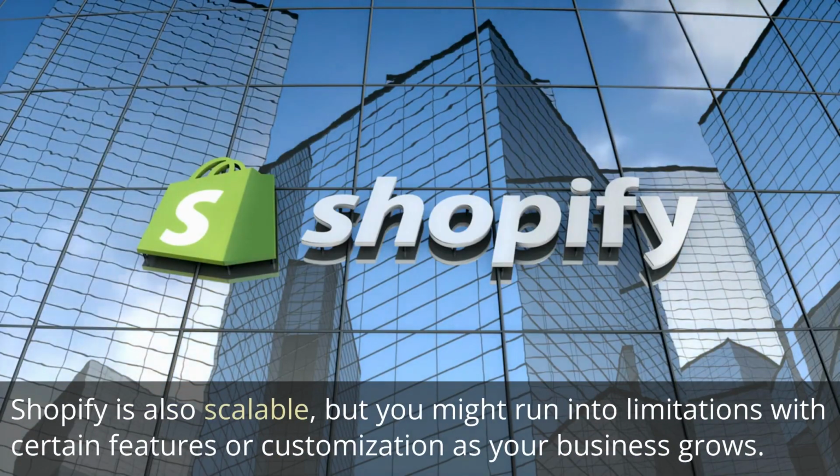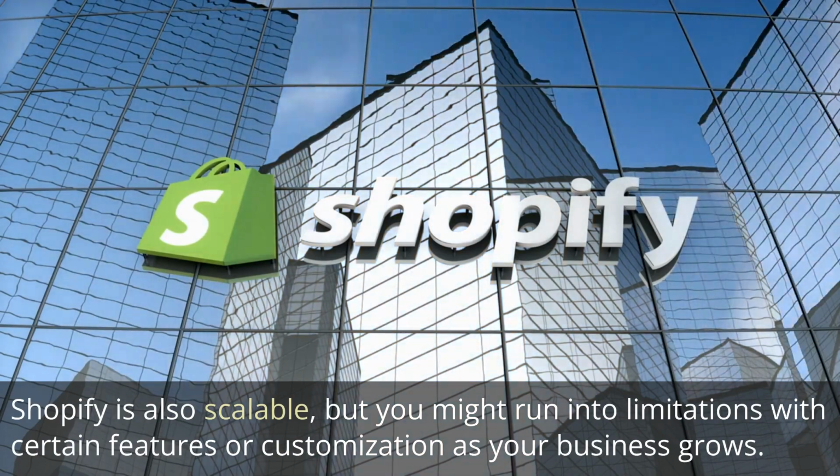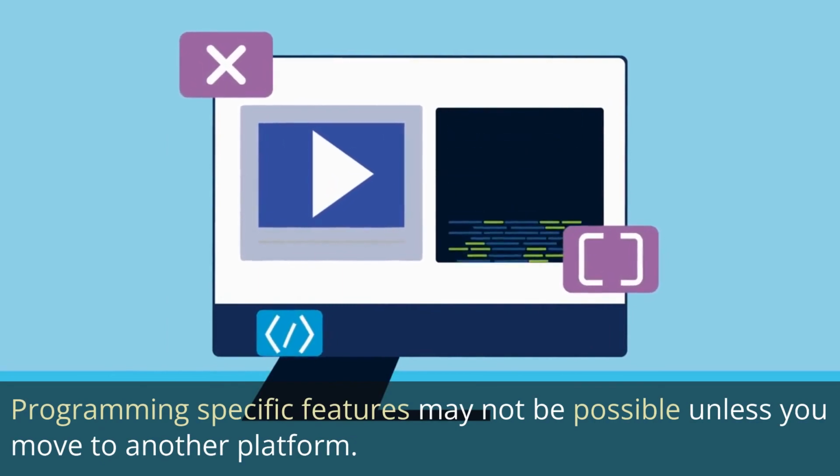Shopify is also scalable, but you might run into limitations with certain features or customization as your business grows. Programming specific features may not be possible unless you move to another platform.